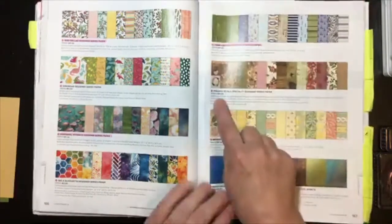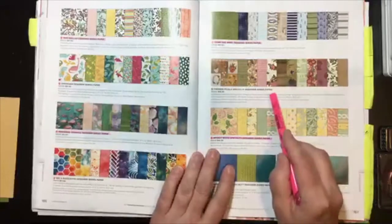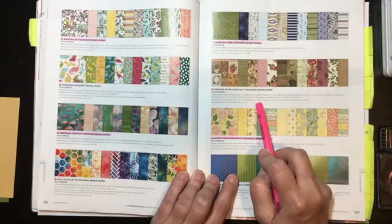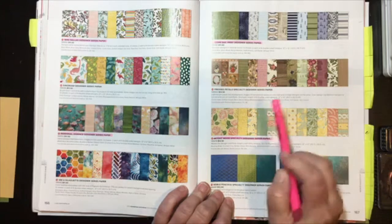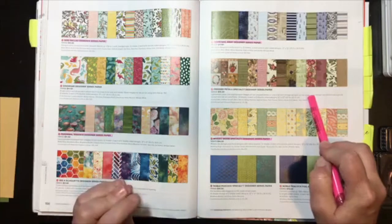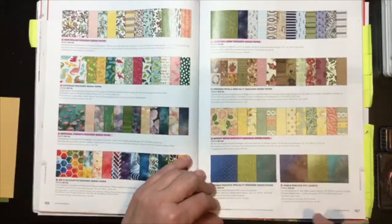Again, much larger. This Press Petals Specialty Designer Series paper, I want to point that out to you because this is a little bit different. You're getting 24 sheets, so it's like a double pack, instead of the usual 12. It's a great value at $14.50. The paper is a little more lightweight, so you can do some different things with it, make some envelopes or other 3D items, that sort of thing.